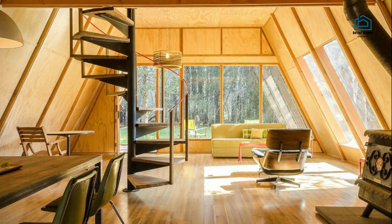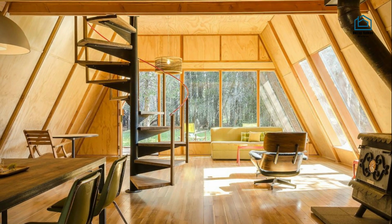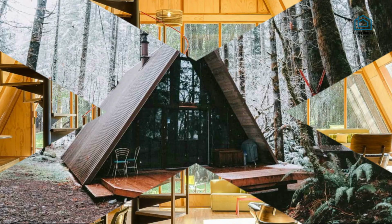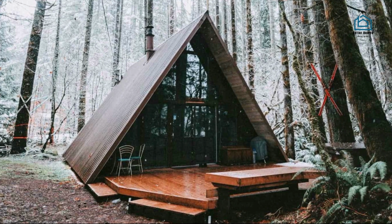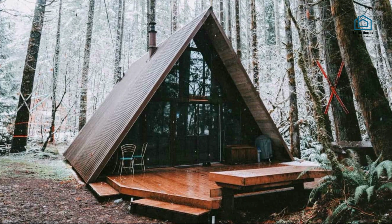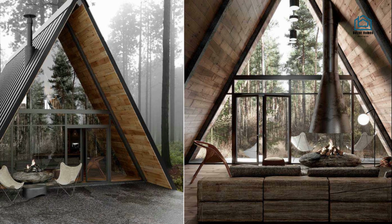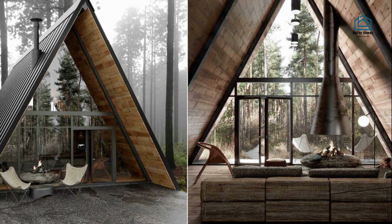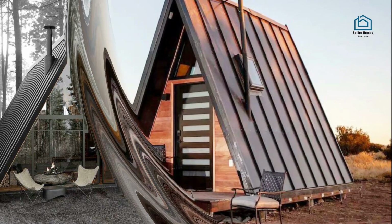There's also the classic rustic style, which stays true to the 1960s roots by using warm cedar shingles, stone chimneys, and cozy wraparound porches. Recently, we've seen a rise in hybrid A-frames, where the traditional triangular structure is attached to a flat-roofed modern extension, allowing for more bedroom space without sacrificing the iconic A-line silhouette.